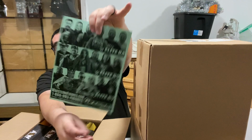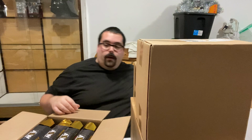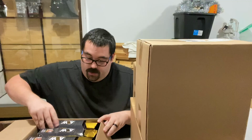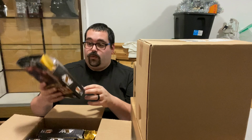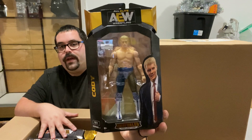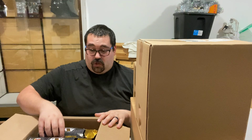I kind of like this. I'm gonna keep this. Another thing for me to hoard. We have Series 1 Cody Rhodes right there. This is before the re-release of these when they darkened the figures. Because you can see right here, if you wanted a Billy Idol figure, this Cody Rhodes is the perfect candidate for that. Whoa, this one's destroyed. Look at this one. Yeah, you wanna talk about damaged packaging.